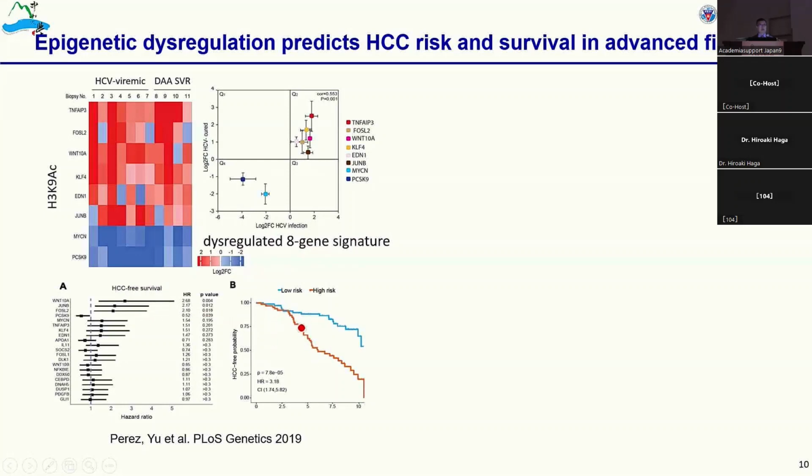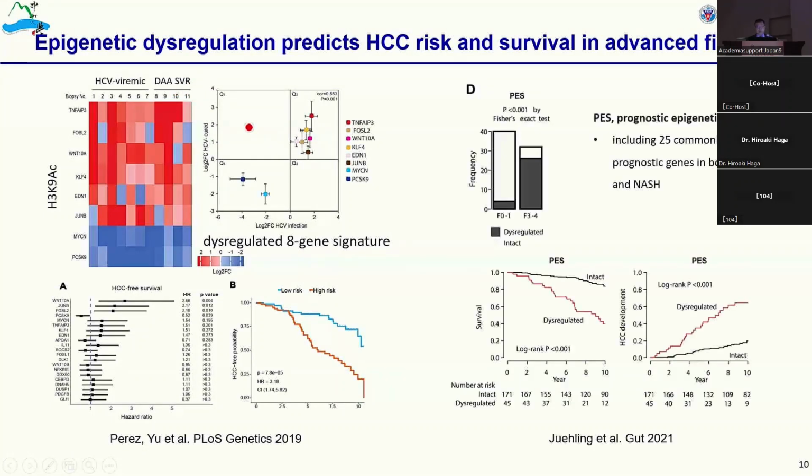even after HCV was eradicated. So in the cell model, you can see the epigenetic modification cannot be changed even after the virus was eradicated by the DAA. A similar study was also reported by Professor Baumeister from France. They disclosed a so-called prognostic epigenetic signature, including 25 genes common to both HCV and NASH patients.